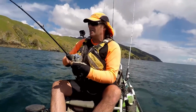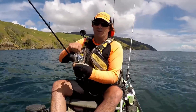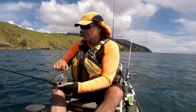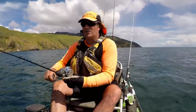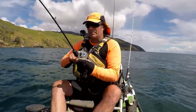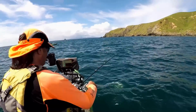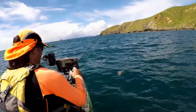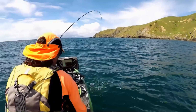Our first day was a little bit tough, and we're anticipating some good fishing today, so hopefully this afternoon brings some good things till the evening. It was a bit of a slow bite yesterday morning, but today's looking pretty good. Nice. Happy about this for my first fish of the day. Good eating size snapper.